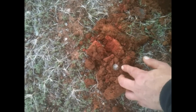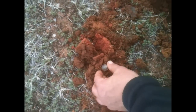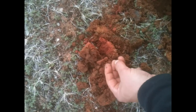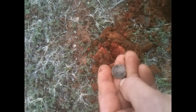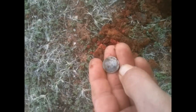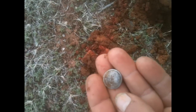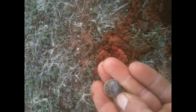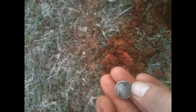Nothing looks nicer than a big old silver. It's gonna be a barber. Don't know the year yet. Real shallow. Appears to be 1909. Don't think it has a mint on it. Yeah, it does. Looks like it's going to be O. Very cool.